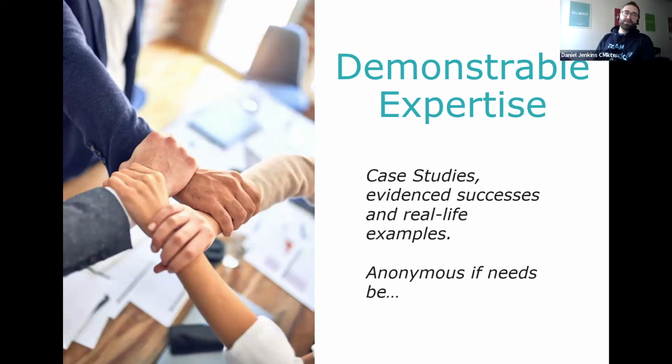And then, of course, in line with that, there's demonstrable expertise. So case studies, evidenced successes, and real life examples, anonymous if needs be. You know, again, I see a lot of businesses in the cyber and tech industry that when they first come on board with this, I'm encouraging them, first things first, we need to ramp up your case study game. We've got 2 or 3 key case studies. Let's turn that into 5 to 10 really valuable case studies.